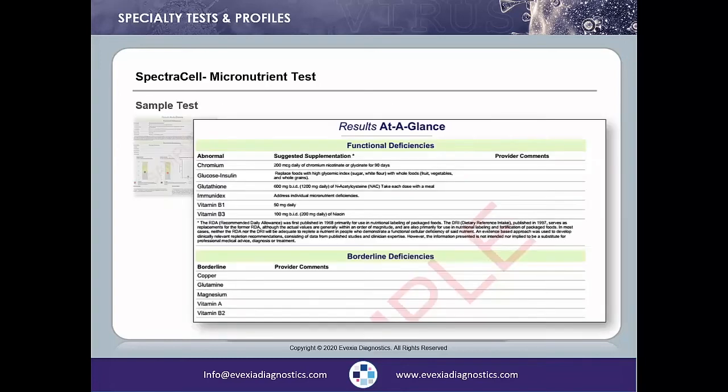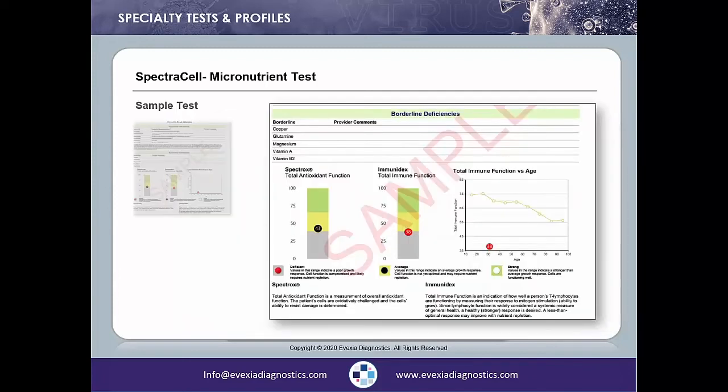What you'll get back if you order this test solely is the results at a glance. It'll take a look at chromium, glucose, insulin, glutathione, again, a thing called an immunodex, which I'll be talking about. We'll look at vitamins and minerals and things that are borderline as well. It's a very, very complete report for you to take a look at.